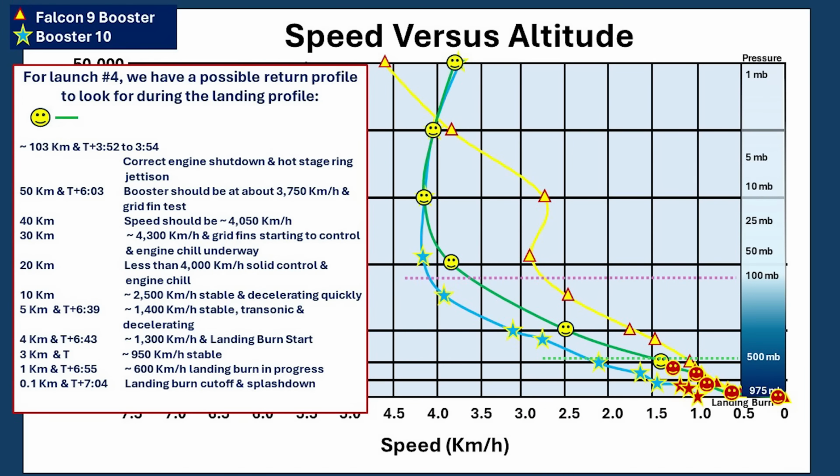So now, with all of that being said, the reason why I took this exercise on was to try to give me some milestones to look at during the actual launch and return of the booster during the actual event. And hopefully with these indications, we'll be able to get a good gauge on the booster performance on the return for Flight 4.